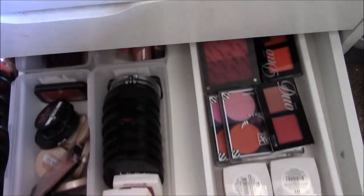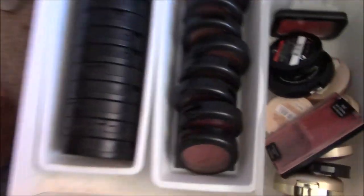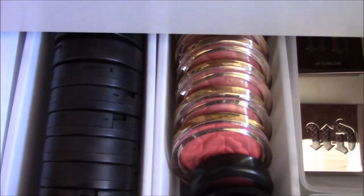Then down here we have blush, okay? So over here we have all of my Coastal Scents Forever blushes. They fit in one of my little containers so well. So I have all 18 of those. Hope they release more shades.